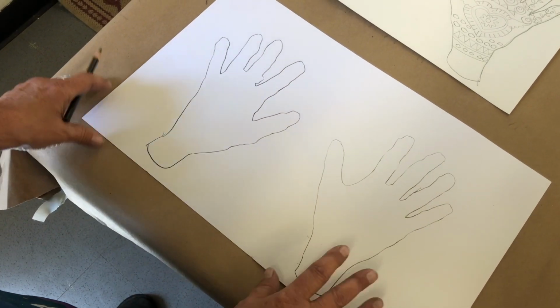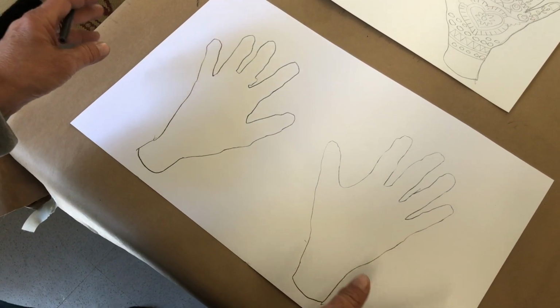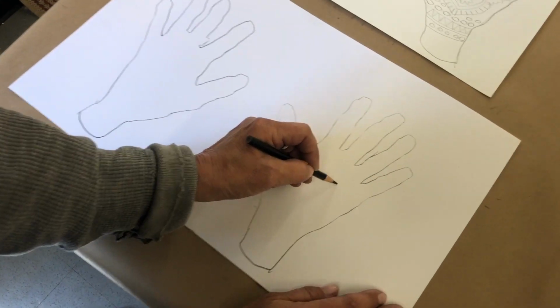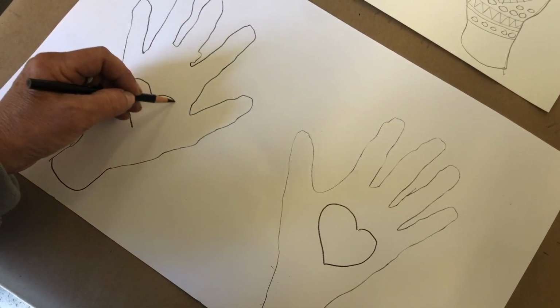All right. What's cool about this is now you actually have your handprints, and if you're young, then you have a permanent record of how big your hands once were. Now it's time to decorate. So I'm just going to start by putting a heart, because so much of henna tattoo is about love. But remember, I got to put one on this side too, right?